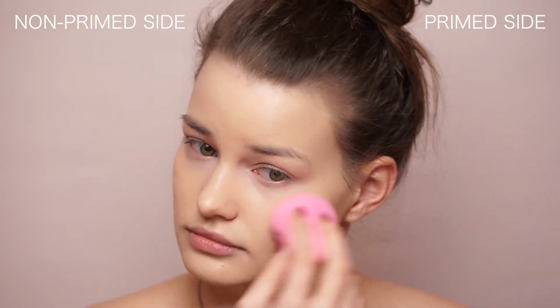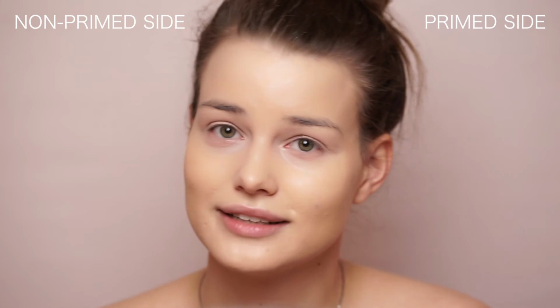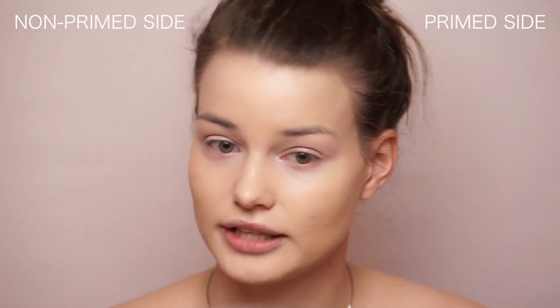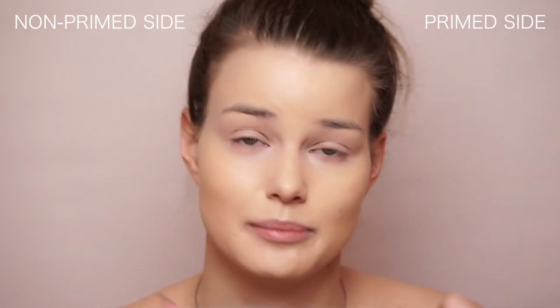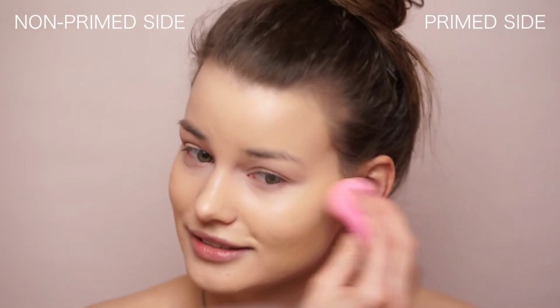No. It's really not a buildable foundation in the sense that you can layer it, but it doesn't cover more. It did cover a bit more compared to when I just had one thin layer and then I put another layer on top. It did cover a bit more, but just the specific kind of areas that need some extra coverage, you can keep layering it and it doesn't seem to cover them up.